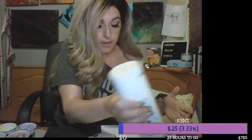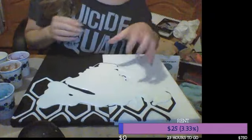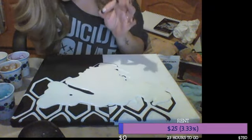So right now I'm just going to go through and kind of cover the skull. There we go. So I have enough white that when I add the colors to it, I'm going to leave the center white so you can see what I'm doing. So I'm going to leave the majority of this white.